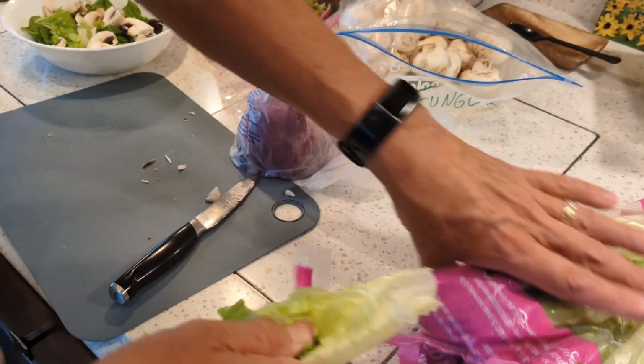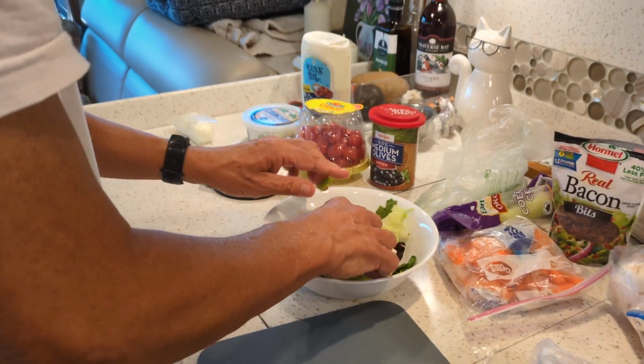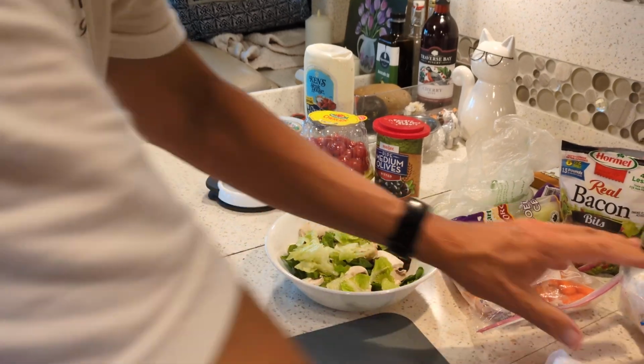Need a little more lettuce. Let's throw a bit of lettuce into there. This is going to be a salad that ought to last me all week. Unfortunately, it will only last me 10 minutes.